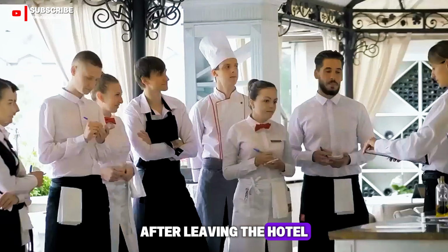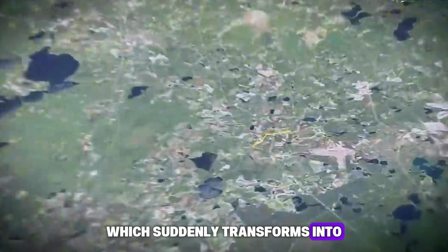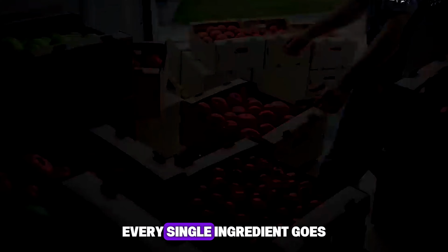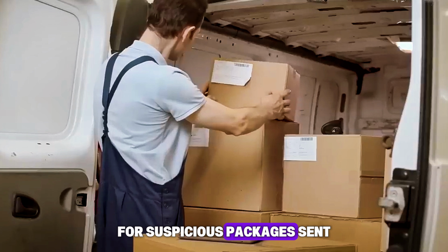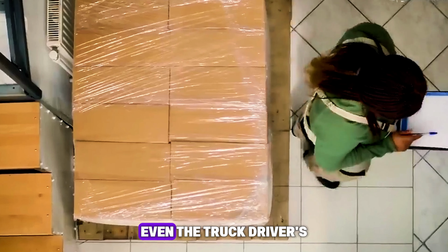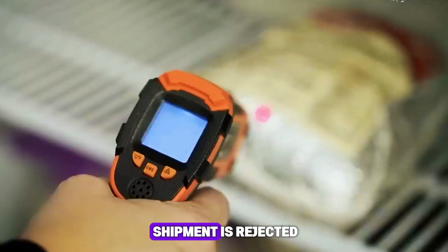While the world focuses on the celebrity turkey, the real battle begins inside the White House kitchen at 5 a.m., which suddenly transforms into a high-tech crime lab and military war room. No cooking starts yet, only security checks. Every single ingredient goes through the same brutal screening used for suspicious packages. Before anything is sent to the president, the origin of every vegetable, every piece of meat, every supplier is fully investigated. Even the truck driver's background is checked. If a delivery truck stops anywhere unauthorized, even briefly, the entire shipment is rejected.